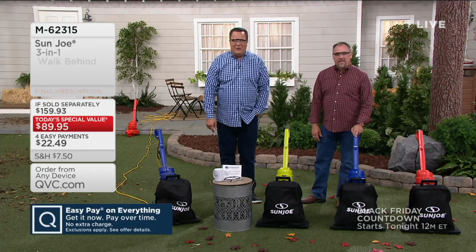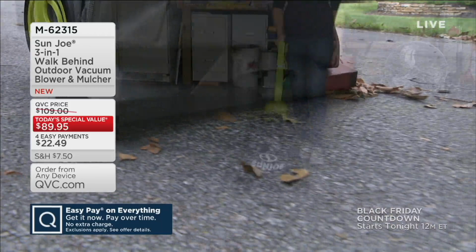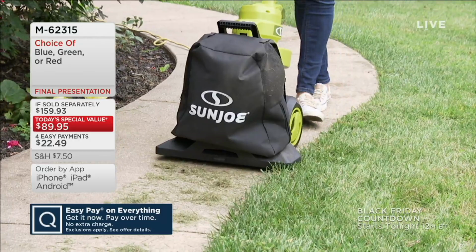We love it. When we put it together, it took less than 5 minutes. It works great to mulch up your leaves, but I also blow them into the grass so that when we cut the grass, we can just mulch over them with the lawnmower as well.